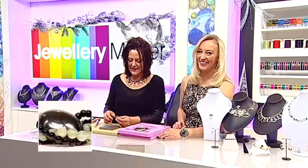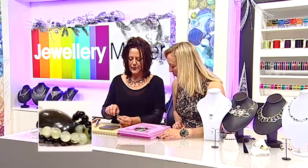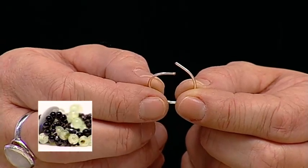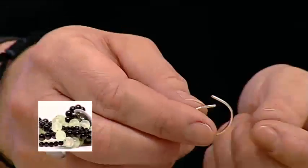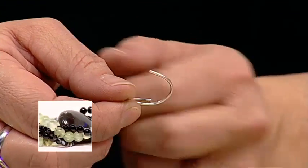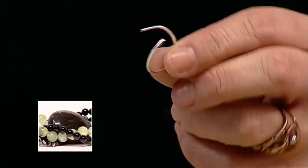So for the next stage, I want to create a little eye loop on either end. So I'm going to separate them out slightly, and it's just like when you separate a jump ring, you don't want to pull it out, you don't want to lose that shape, you want to almost twist it open, okay, like opening a door. Oh, just like a jump ring? Yes, like a jump ring.